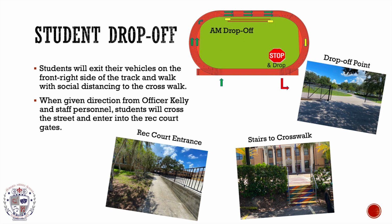Student drop-off. Before exiting the vehicle, students will ensure that their face covering is on. Students will exit their vehicles on the right side of the track and walk with social distancing to the crosswalk. When given direction from Officer Kelly and staff personnel, students will remain socially distant while crossing the street and entering the rec court.